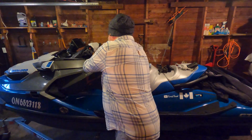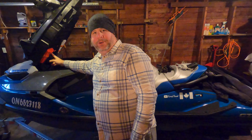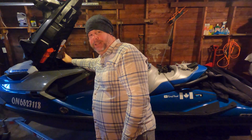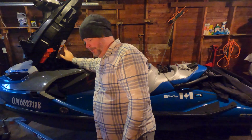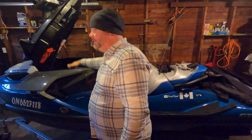As well, within the Sea-Doo, we've got a bailing bucket with a tow rope in it, and a fire extinguisher. Always make sure you check your fire extinguishers because they do expire, so make sure you check into that every year. And yeah, so those are strapped in and always in there for us.